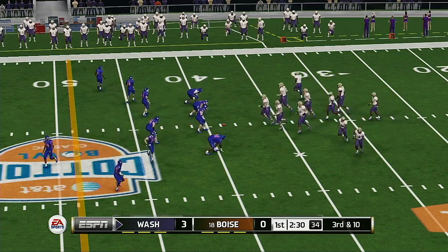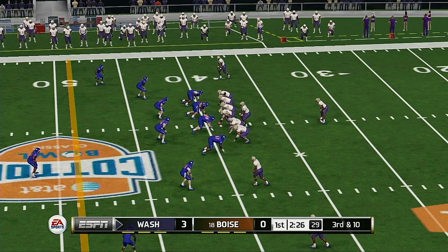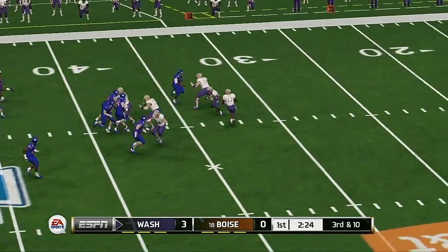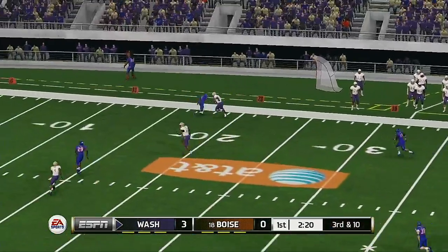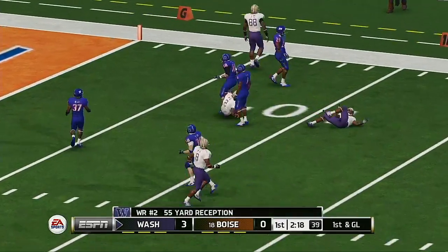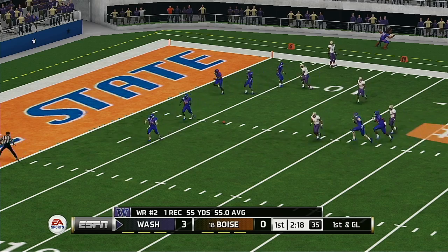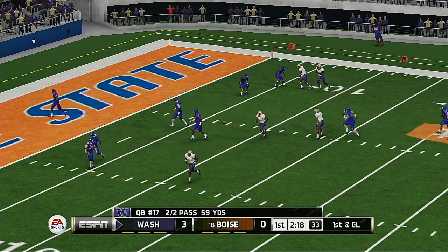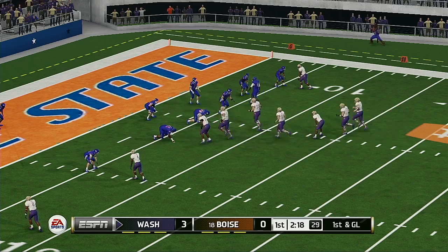From their own 39-yard line, third down. Going deep. And he's got it. Huge gain, and that sets him up nicely with a first and goal. The receiver does a good job here of finding the gaps in the coverage that the blitz left behind. That smart play allowed them to pick up a big first down.